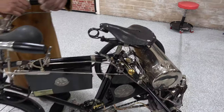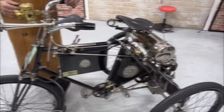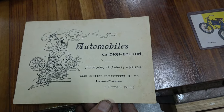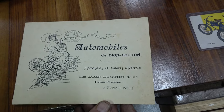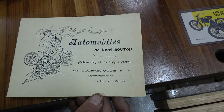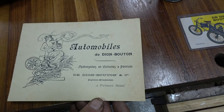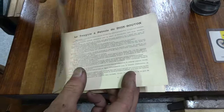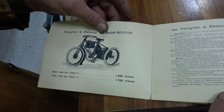But let me show you some, I call them trunk and treats. Right here, this is the actual brochure for the vehicle. And you can see that it calls it an automobile. It does say motorcycles on the front too. So this was the earliest automobile that they had. We'll open that up. This is from 1897.